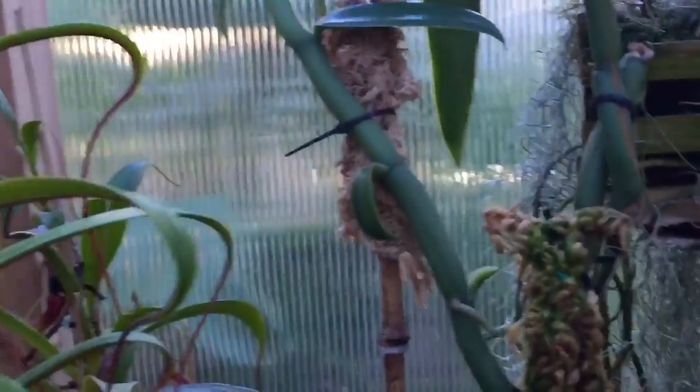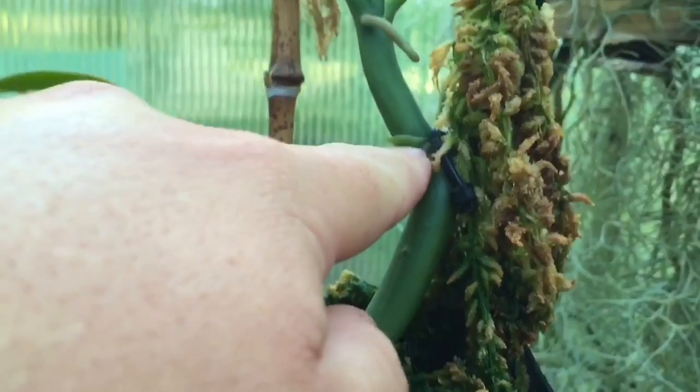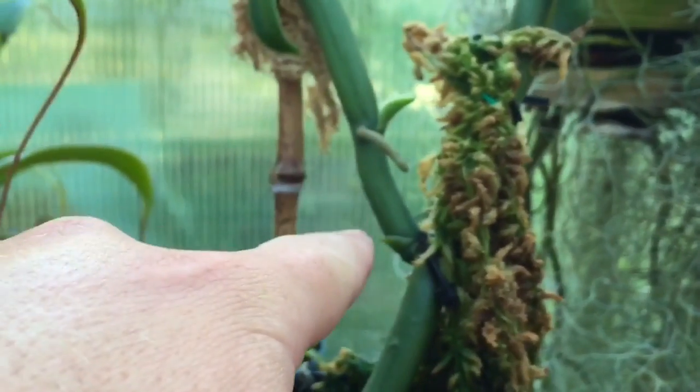Up here, my vanilla orchid is doing awesome. It has a new shoot that came out here because the main stalk stalled on me last winter, and it has now grown up high enough that it's actually past the old stalk that stalled, so that's kind of cool.